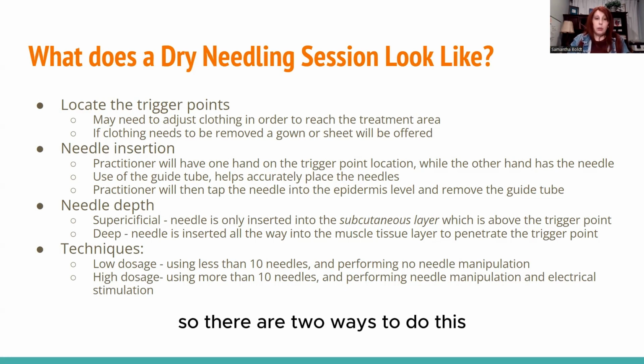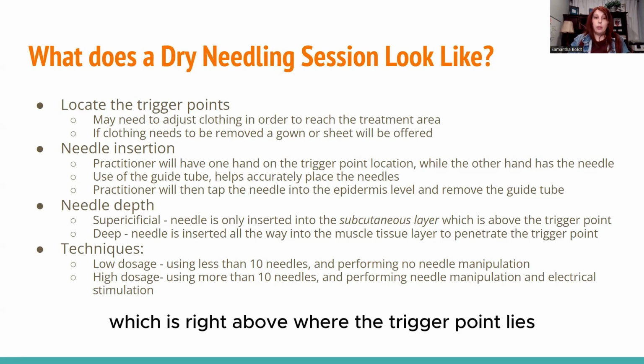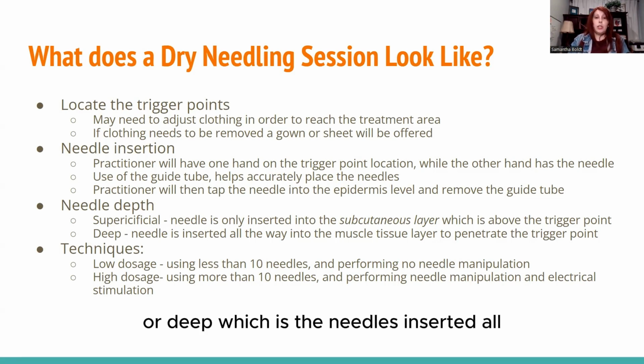So there are two ways to do this. There is the superficial needle way, where I'm only getting into the subcutaneous layer, which is right above where the trigger point lies, or deep, which is where the needle is inserted all the way into the muscle tissue layer, and I'm actually penetrating that trigger point.